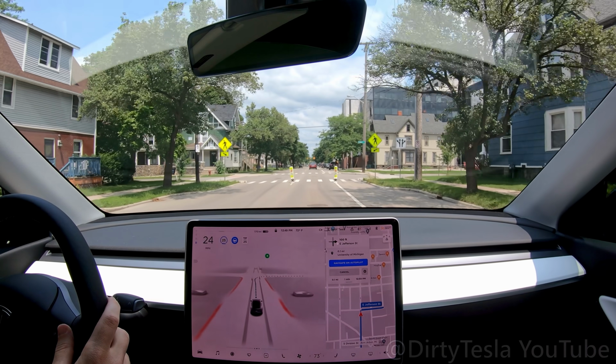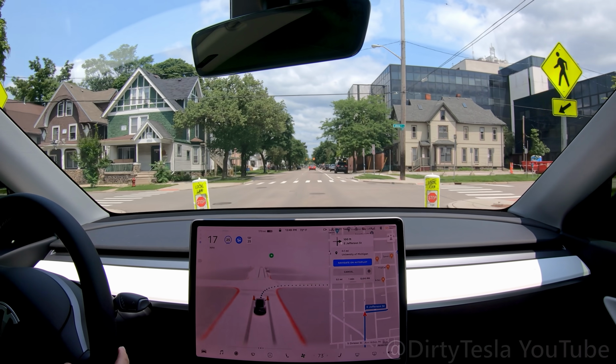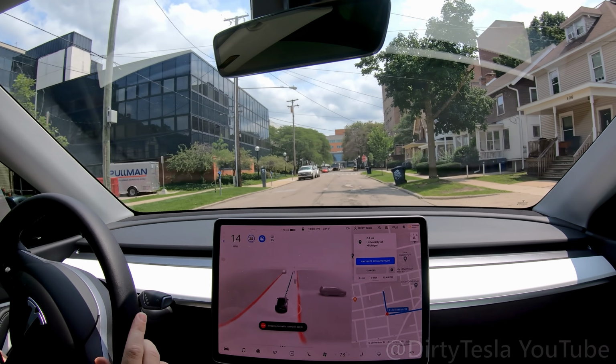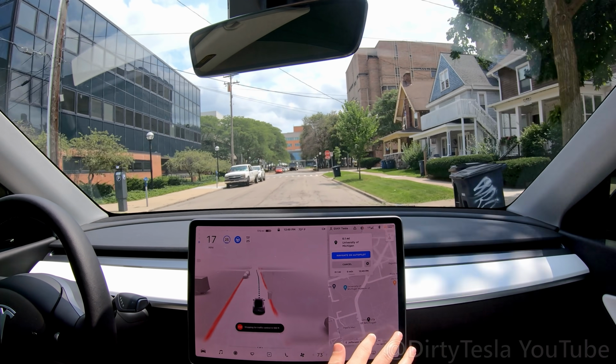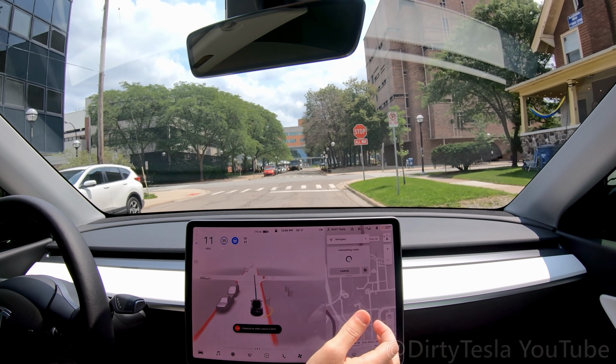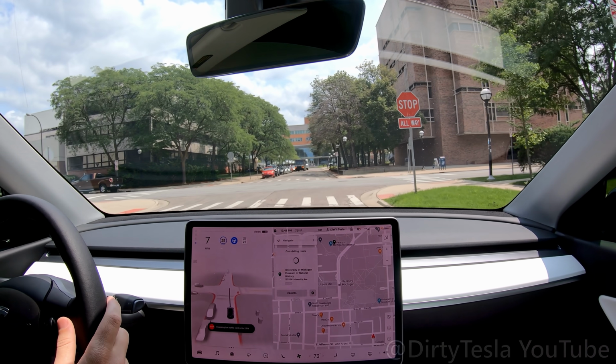So now we have this right turn between these two pillar things. It displays them as cones. That was pretty tight, but it did fine there. And then we're going to be into downtown. Let's go over this way just to move us through downtown, and we'll probably wrap it up.